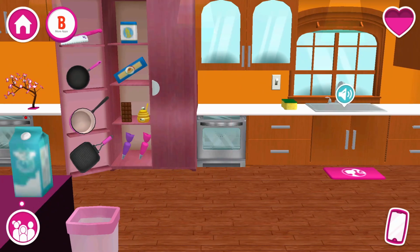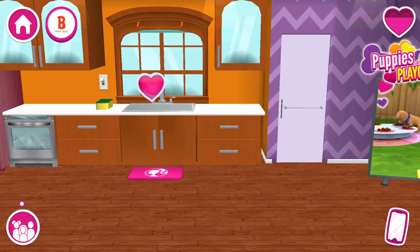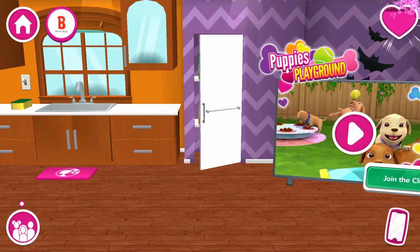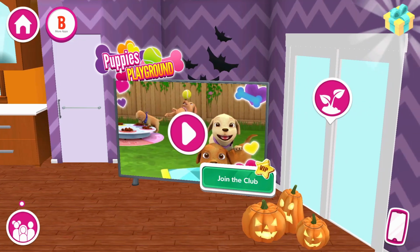Problem. You can use the dishwasher or place them in the sink. Don't let them pile up, though. Hooray! That's just enough hearts for a new gift.